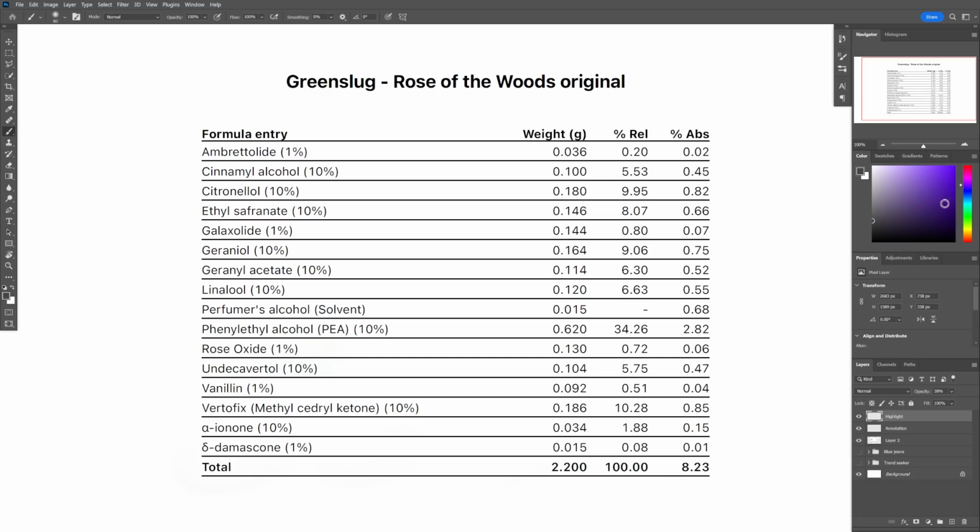But if you can recognize that basic structure of the rose accord, then the formula suddenly looks a lot simpler. So if we take our highlighter and pick a color for rose, we can start highlighting everything that's part of the rose accord. We've got the delta damascone, the alpha ionone, then the rose oxide, phenylethyl alcohol, the linalool, geranyl acetate, geraniol, ethyl safranate, which is a bit like the damascones, and the citronellol. These all form part of the rose accord.